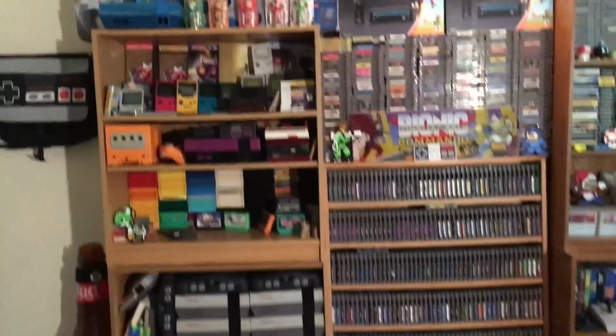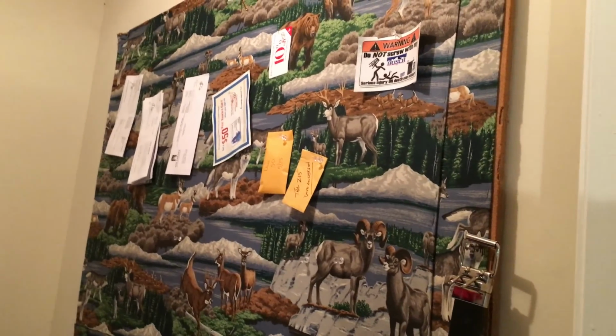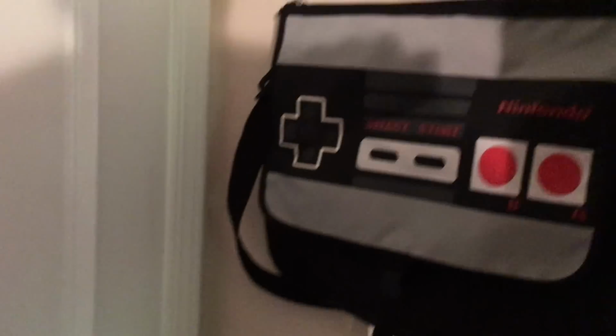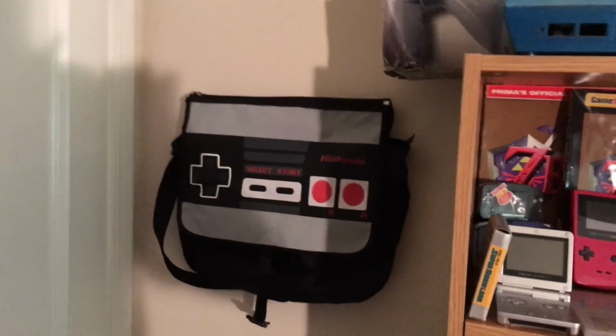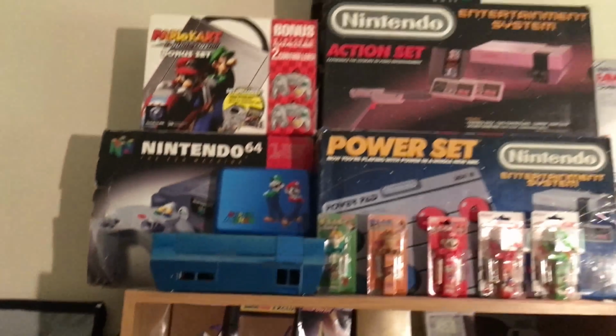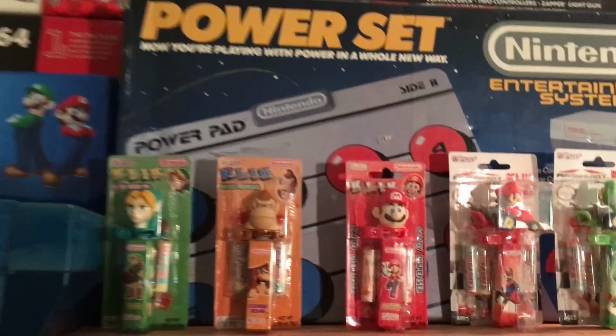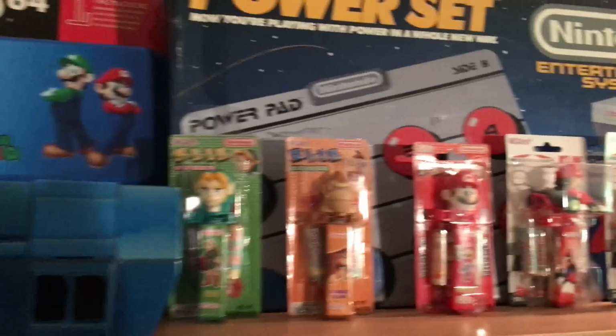Here we go. I'll start in the corner. Actually, I'm starting in here. Just typical closet. Nothing too special. I have my little cork board there, hanging stuff on it. There we go. Alright. Now that's out of the way. Have my little NES controller bag. A lot of my box stuff. A lot of my Nintendo Pez dispensers.